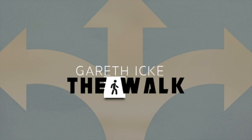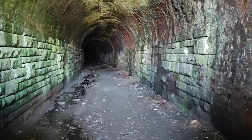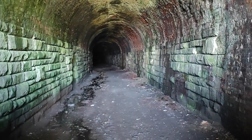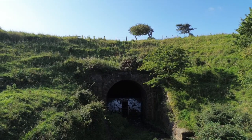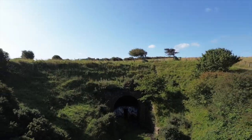Wow, look at that water dripping down. It's cold again, isn't it? Wow. It's a huge difference though, because it is a beautiful day.